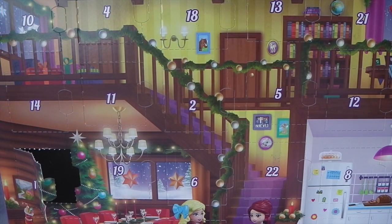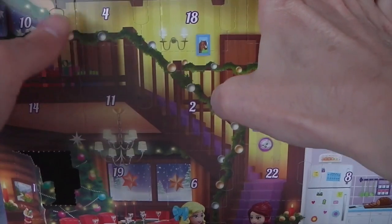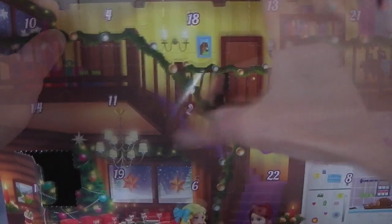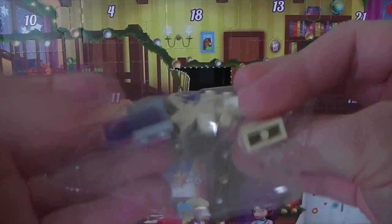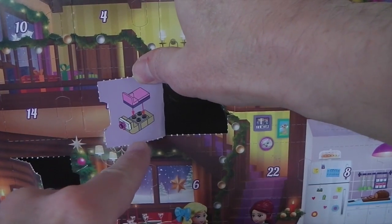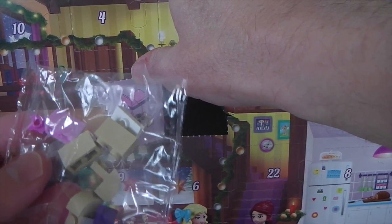Okay, so we'll go ahead now and open door number two and check out what's inside. Ooh, okay, so we've got all these pieces. We've got pink and grey and purple. And on the inner door there, I've just showed you how to make it up. So I'll go ahead and put this together.